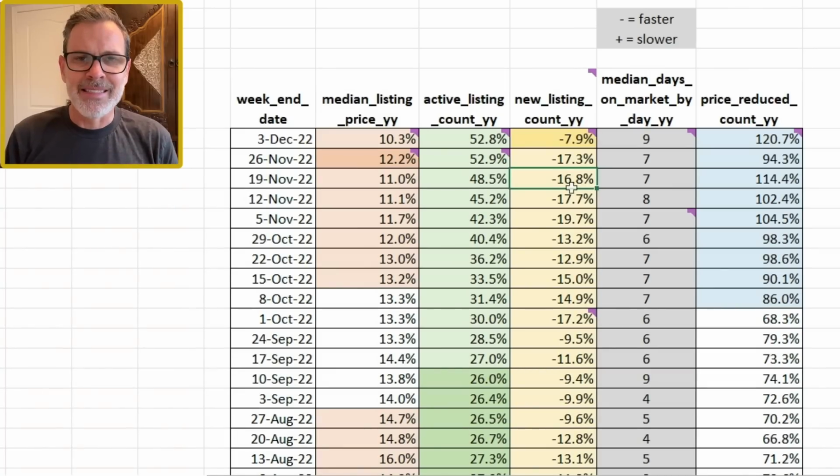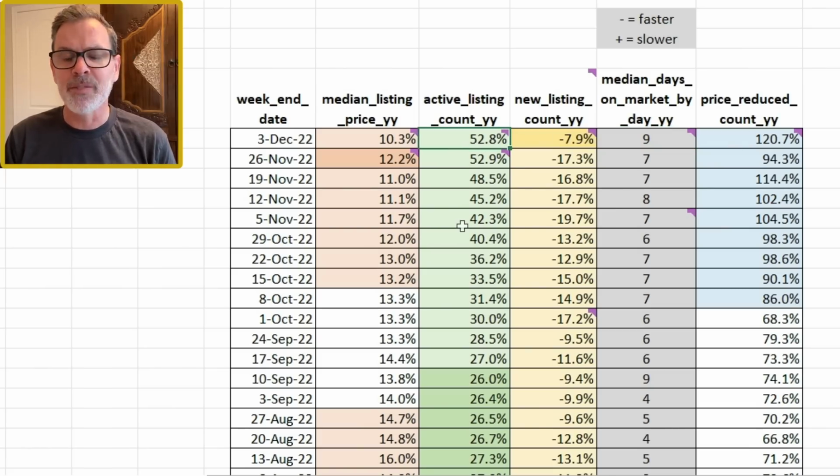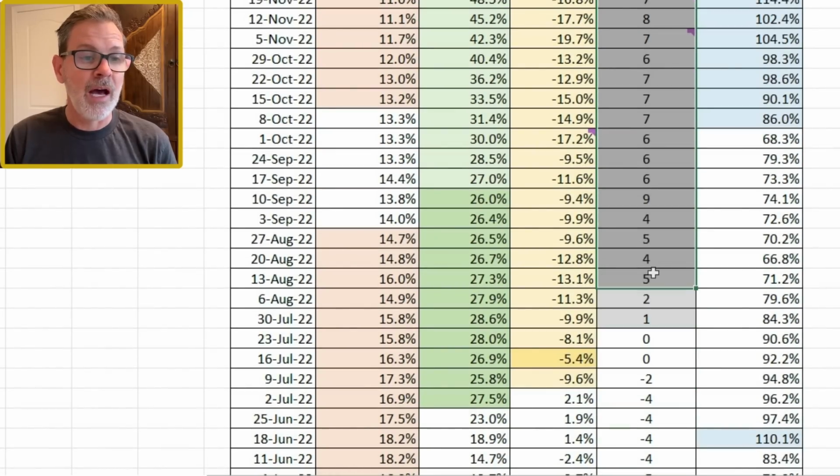Let's also talk about days on the market, or how fast or how slow houses are selling right now. And look at this. For the week ended December 3rd, it's taking 9 days longer to sell a house compared to the same time period in 2021. So it's taking longer for houses to sell. And that's one reason why housing inventory has been increasing by double digits for quite some time now. Also, it's taking longer for houses to sell compared to 2021 now for 19 consecutive weeks, going back to July 30th of this year.